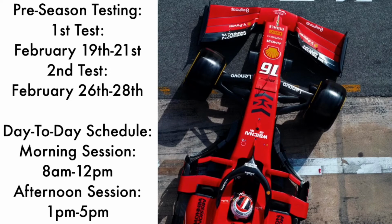Across the span of the 2 tests, the day-to-day schedule will always be the same. The morning session will begin at 8 AM UK time and end at midday. Then the teams will have a 1 hour break. I say that because it's not really a break, they'll just be preparing the cars for the afternoon session, which will begin at 1 PM and end at 5 PM.